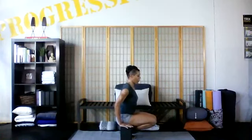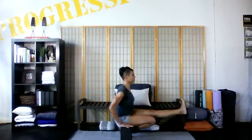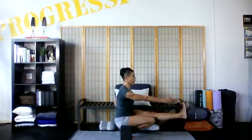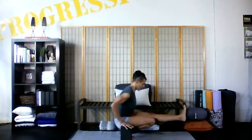This is just one of my favorite little bits of work. You're going to extend the leg. So start with your right leg and extend it out. Now, if it's there for you, take your hands away. 3, 2, and 1. Come back in.